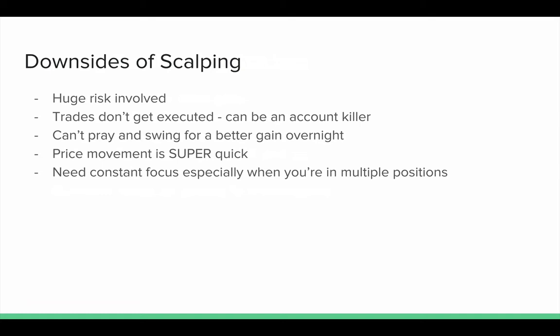Another downside of scalping is you gotta focus a lot. You have to be at your computer. You can't just go take a bathroom break because your stock can drop like 30 cents, and you don't want that. And that's why it's important to set the stop loss, as I always mention in all my videos.